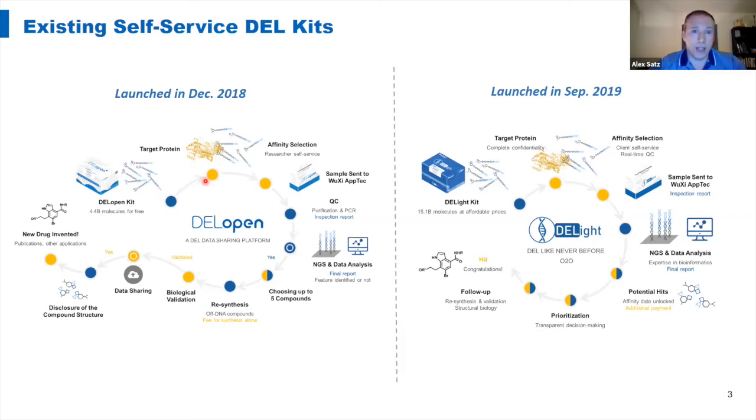When the screen is done, the samples from that screen are sent back to us, where we do the QC work, we do the NGS, and then we share the results with you. But the results that we share are the metadata of the screen. It's the data that comes from the screen, but we don't show you the chemical structures yet. You would choose up to 5 hits from that screen with our help, and then we would resynthesize those hits for you. Of course, you still wouldn't know what the structures are.